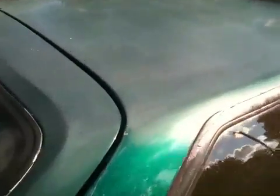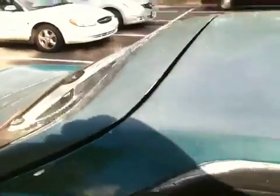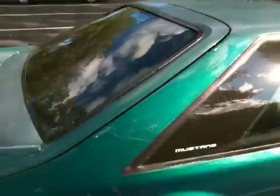It's blistering right here, a little bit of rust, which will be fixed. That will be fixed right there as well. But there are signs of it, if you can even see it. I can't see it from there. But just obvious signs of what not to look for in a paint job.